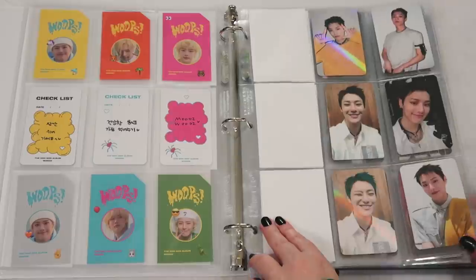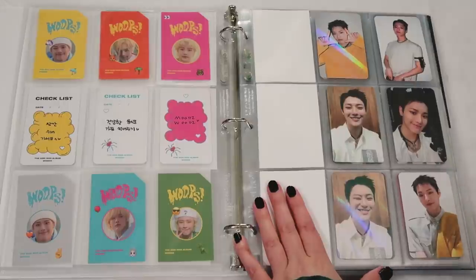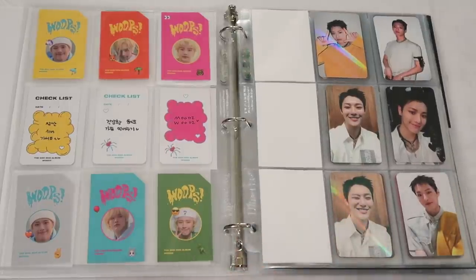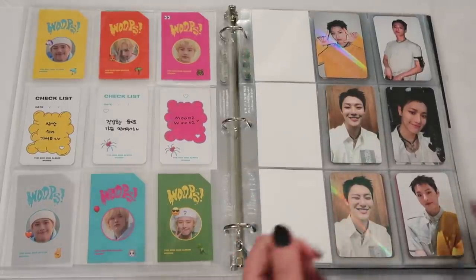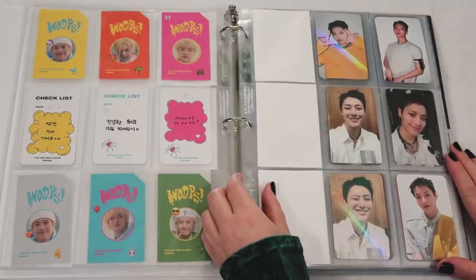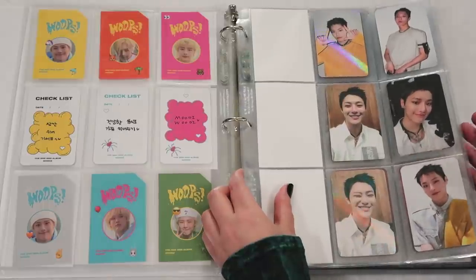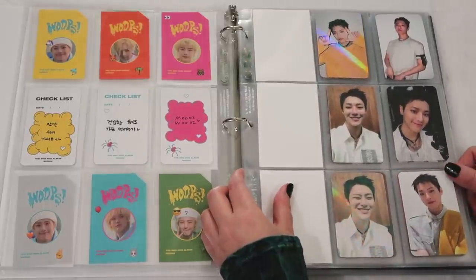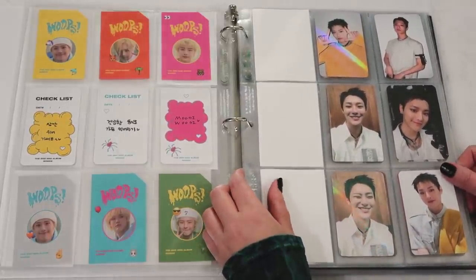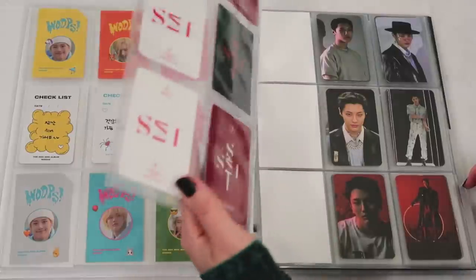I don't know. But then we get into Set, which is when I became Moods, and I just love him so much. I think he is so talented. I never thought I would collect a solo artist ever, but I just can't help but want to collect him. I might not collect him as thoroughly as I wish I could, right? Because he has so many photo cards, it's ridiculous. But I am just so thankful for what I do have.